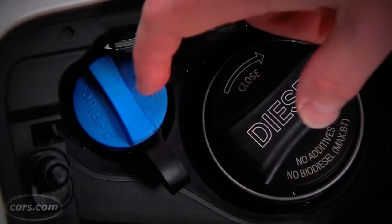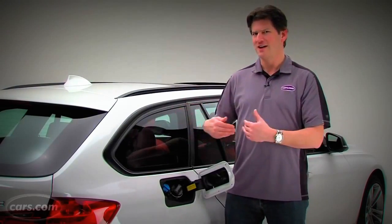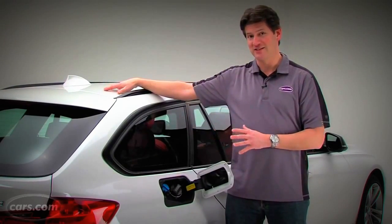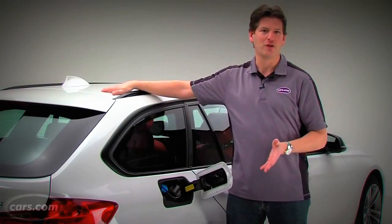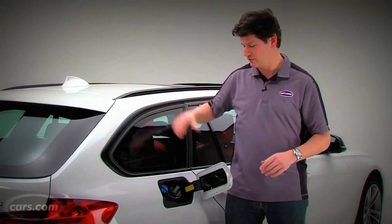One difference you'll see here, the blue cap is for diesel exhaust fluid. This is a urea solution that is injected into the exhaust stream. Gives the bad stuff something to react with so it becomes good stuff. That's what makes clean diesels as clean as gas-powered cars. Don't worry about this. It gets refilled when you have your oil change. It's really not expensive and it's not a big inconvenience either. It's the kind of thing people worry about a little bit too much.